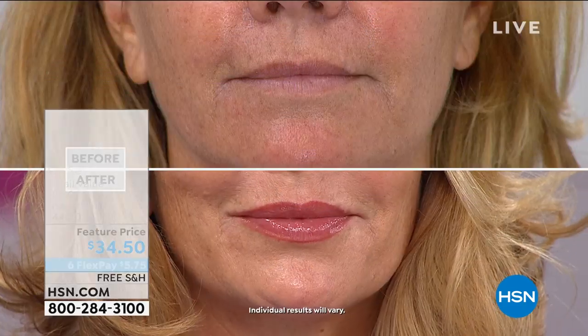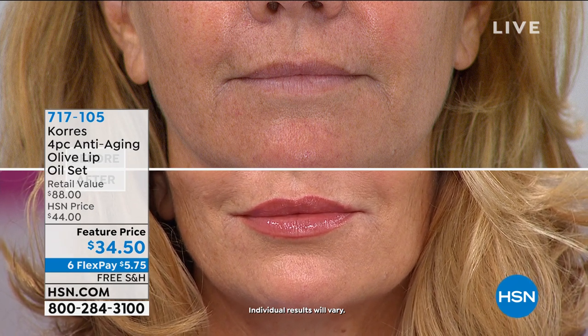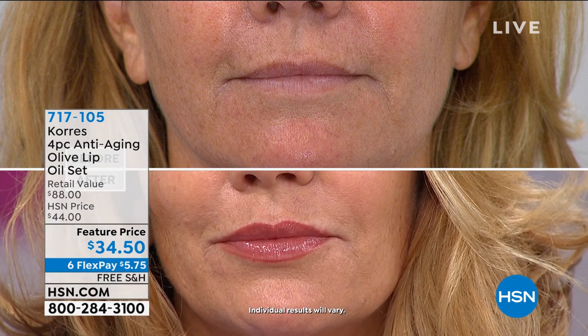But look at how gorgeous this is. That perfect pop, and you're getting 2 of them. More is better, right, Helen? Yeah, and you're getting actually 4 of them, right? Because you're not choosing the orchid. You're getting 4 of them, 4 for $34.50.